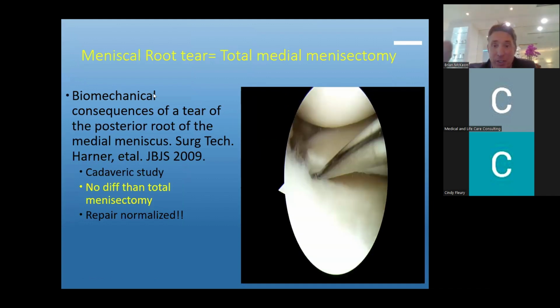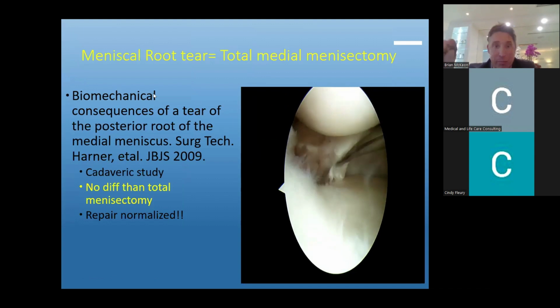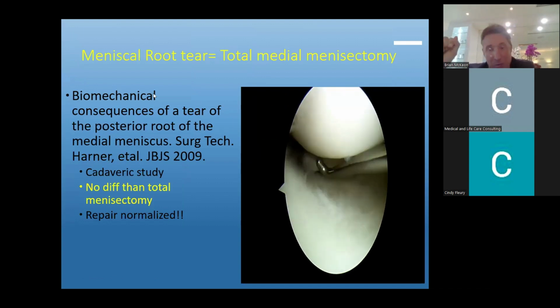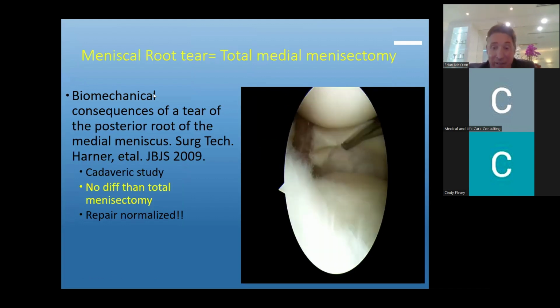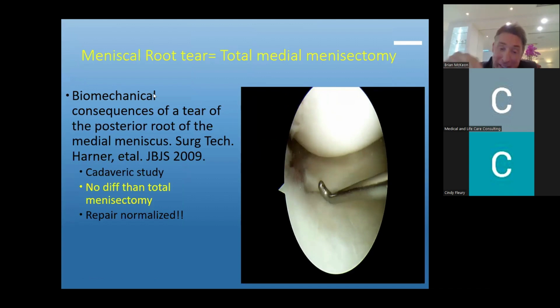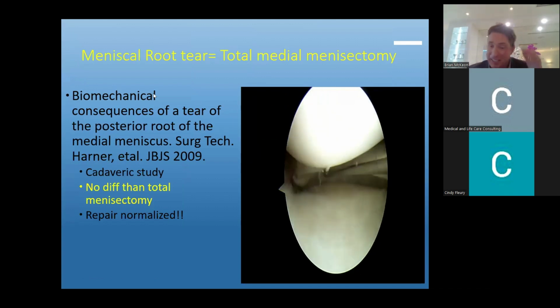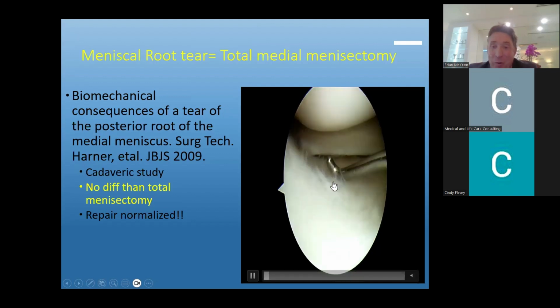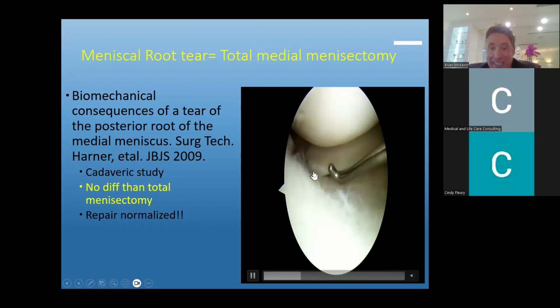I want to spend the last couple of minutes here on meniscus root tears. You heard a lot about them. The meniscus root tear is nothing more than a radial tear. It's just where the root is. The meniscus, if you remember from my anatomy slides, you probably don't, inserts in the front and the back, right? And so when the root fails in the back, it's called a root tear.